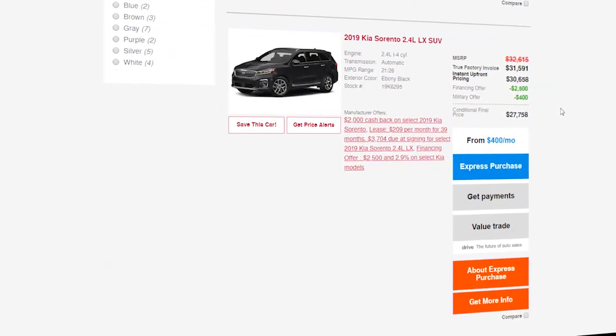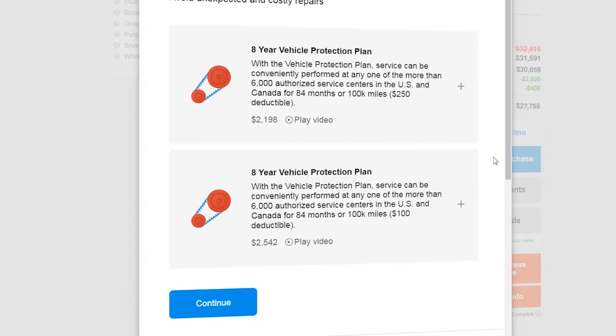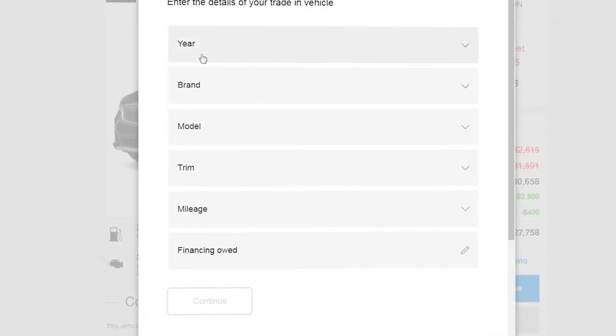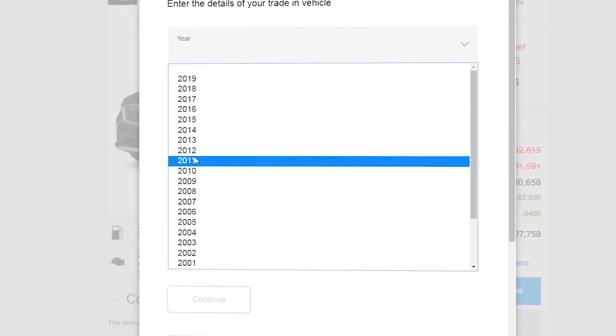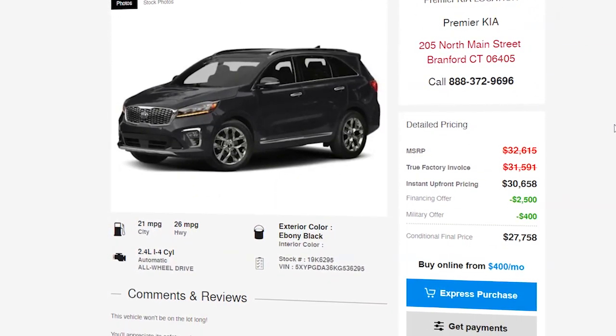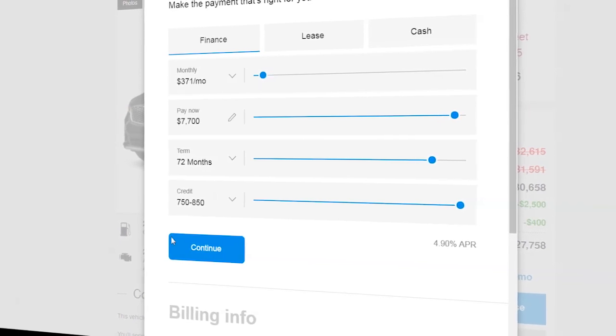Just pick any new or pre-owned vehicle from Premier's online inventory, click Buy Now, and select any upgrades. If you're trading a vehicle, just answer a few simple questions to get an accurate, actual cash value, and instantly apply the cash to your purchase. Choose your monthly payment or lease terms and complete your transaction.